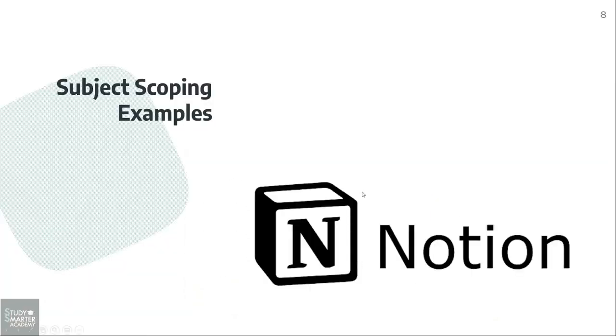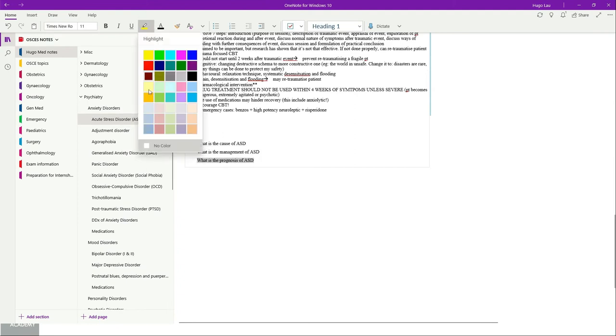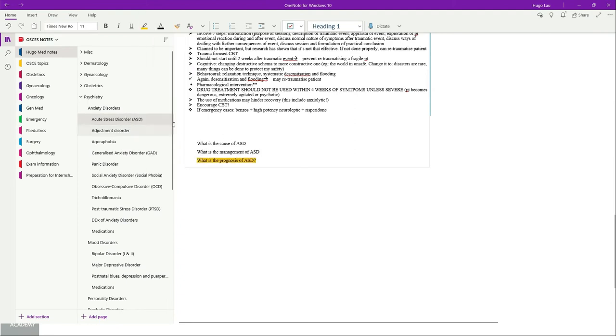and then we can just refer to the notes up top and go, this example coming from one of our students as well, all right, I've messed up this and that, this is what I'm going to color, for example, these questions itself. And then you can give it a color on the side as well, as you scope the subject and as you test yourself as well. So this is using OneNote.